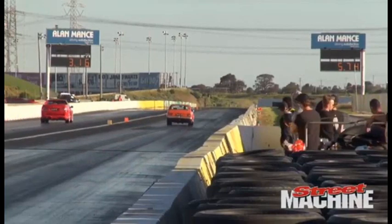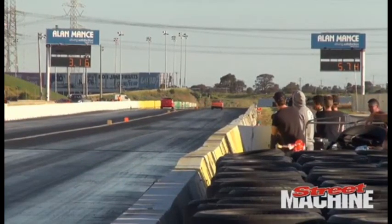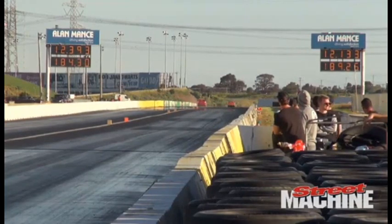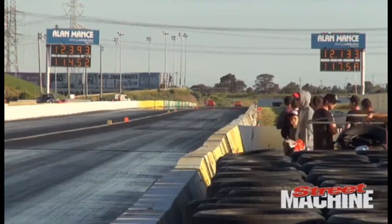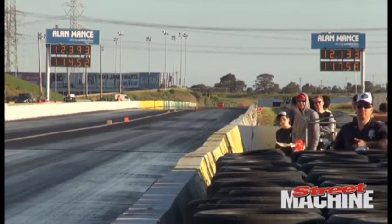Car ran 12.0 before. Perrin manually shifted LS's. 12.13 versus 12.39. Kim Smith in the other lane with the Maloo Ute, supercharged Maloo, another one of our lady racers.